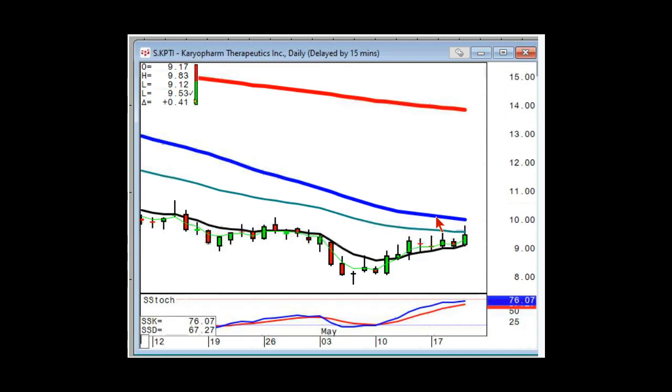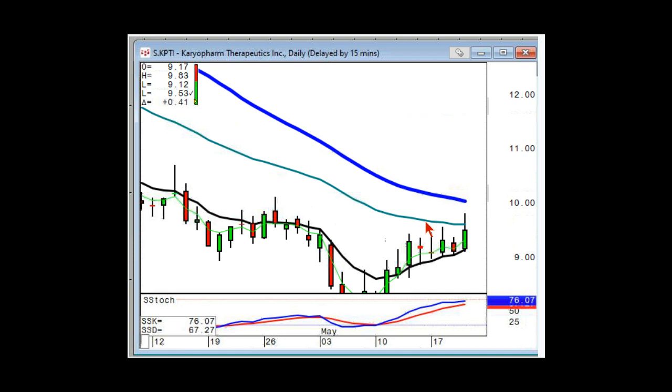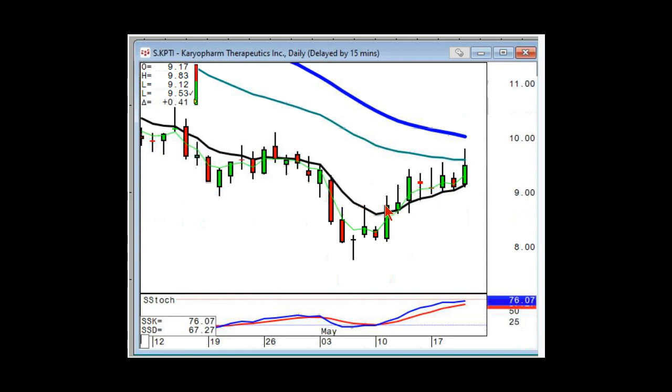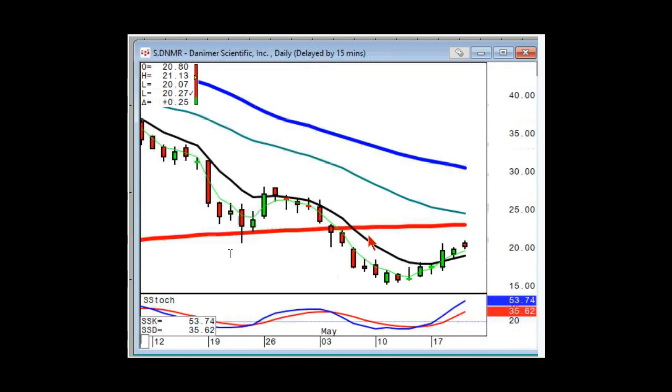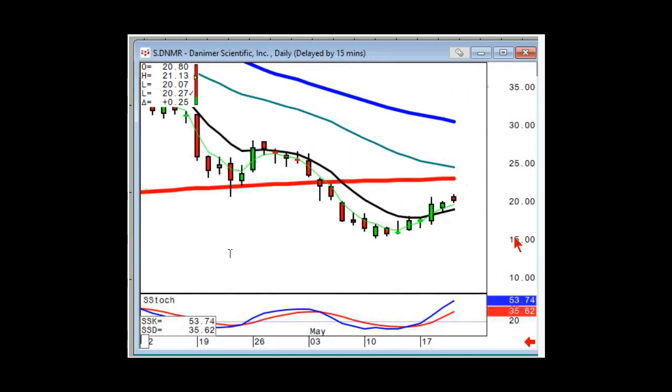And KPTI, anytime you see a big signal closing above the T line, the probabilities are that there's been a change of investor sentiment. DNMR, you can see the nice fry pan bottom.